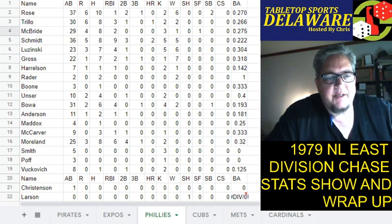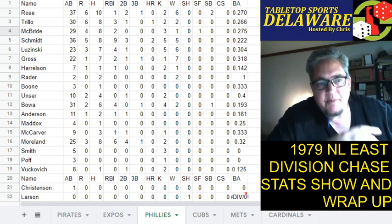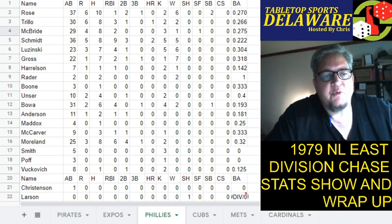Tim Moreland all the way down there at the bottom. He started a few games at catcher. He is a .320 hitter. Bob Boone pinch hit in the chase. Greg Gross, .318 hitter, probably the best hitter on the team for that stretch. 7 of 22, double, triple, 2 RBI, walked 7 times.